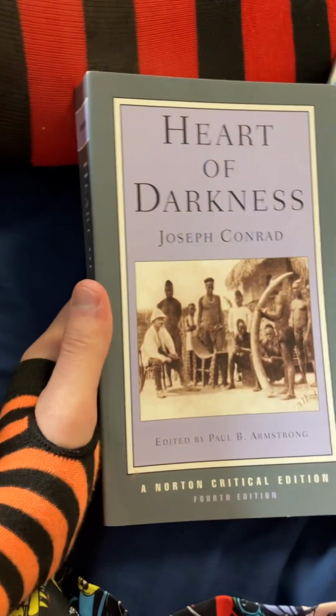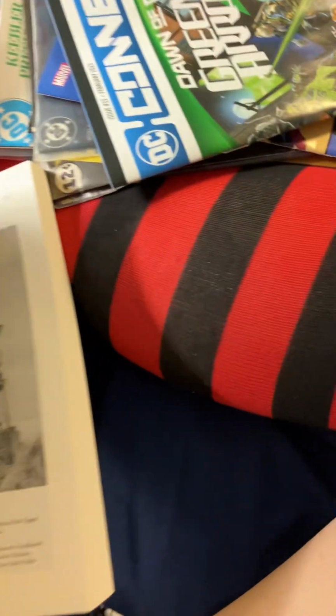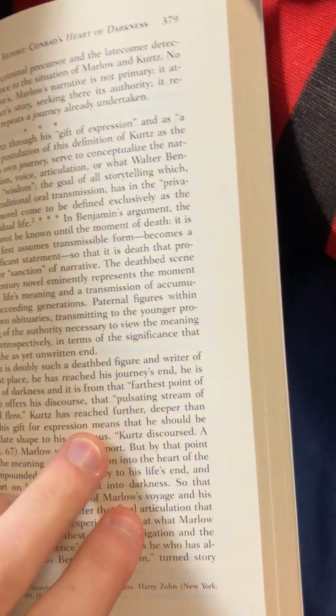Anyway, that was my comic book unboxing. I also picked up Heart of Darkness by Joseph Conrad, a Norton Critical Edition. Actually, the Heart of Darkness is only like 100 pages, so a whole lot of this is alternative essays on Heart of Darkness, essays on race in the 19th century.